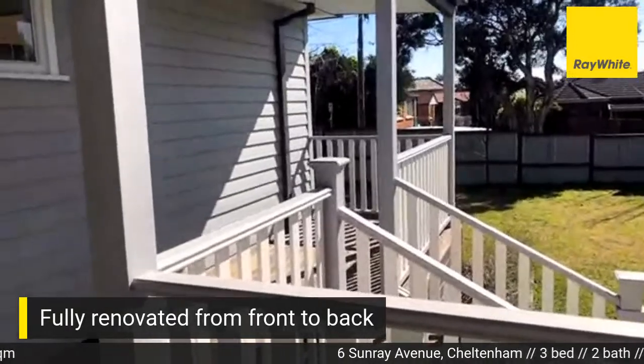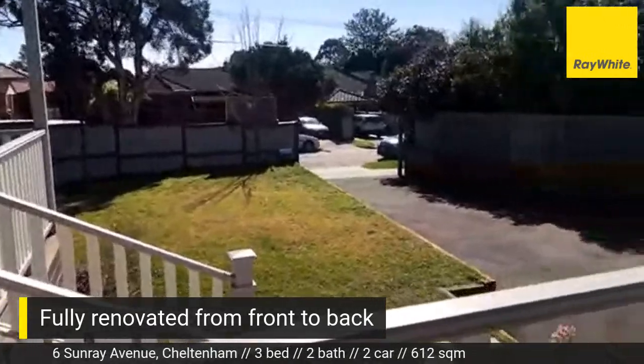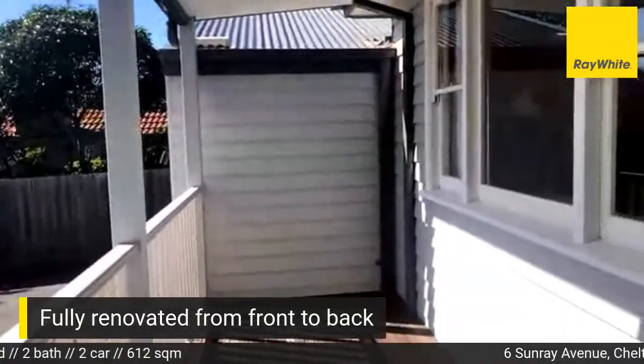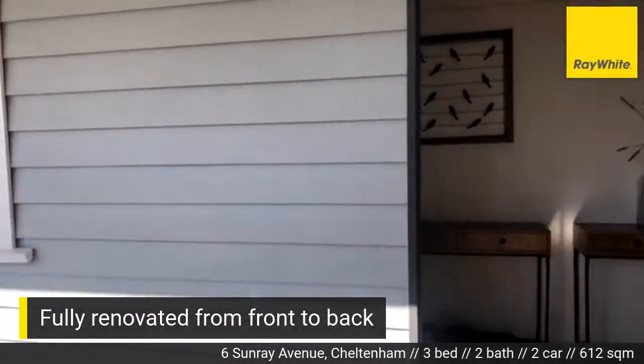You can have some outdoor furniture, just enjoying your cup of tea or your coffee or whatever you like to drink at 10:40 in the morning, and start the day off well. We're north facing, so of course the home is going to get a lot of natural light.